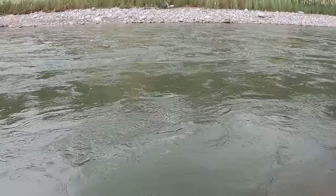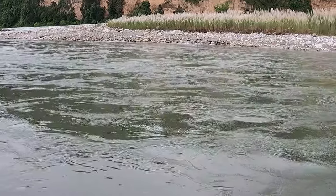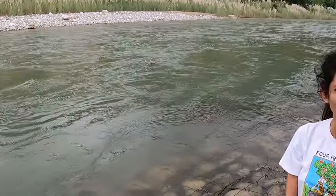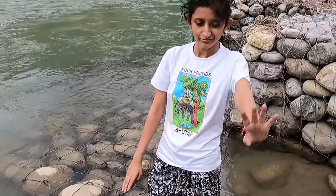Welcome to Travelomania, and when you're in Corbett, I think this is a must do, but not in monsoons though. Check out the river Kosi in its true form, the way it comes, the water is so very clear. And the best part is, I think I said in the other vlog also, there are a lot of colorful stones, so I have collected a few.